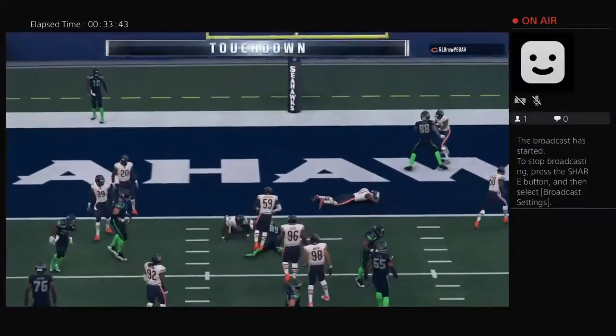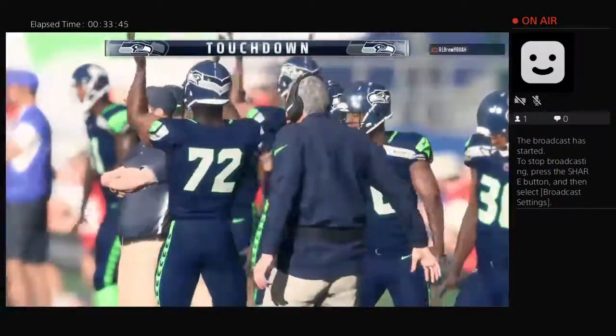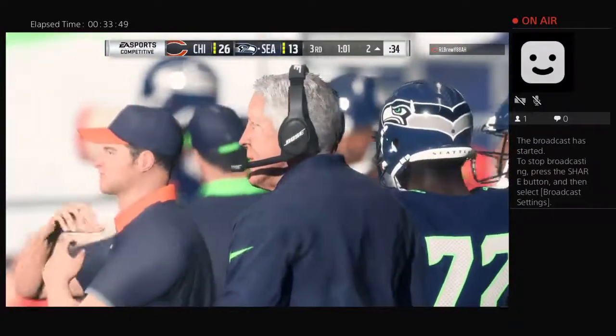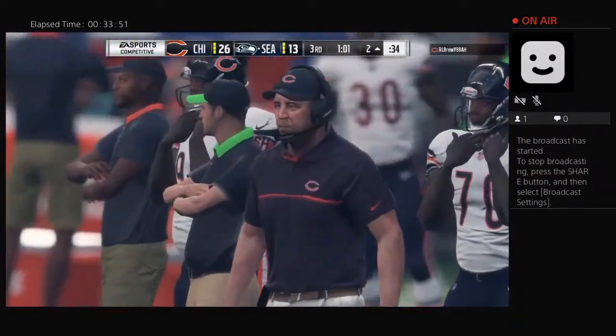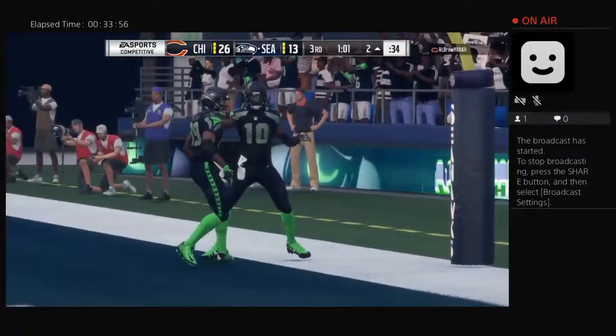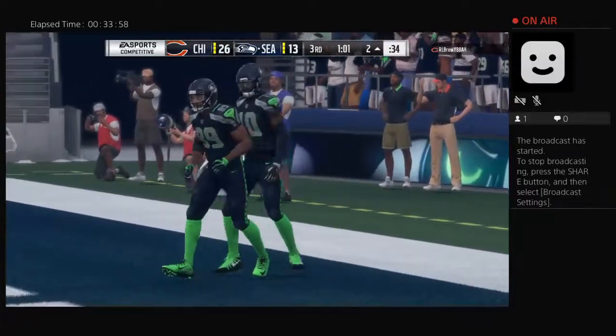And he is in for the Seattle touchdown. Doug Baldwin, a 9-yard touchdown grab. And the Seahawks are able to close the gap just a bit. That's a score you felt they had to have here in the third quarter to get back in this game.